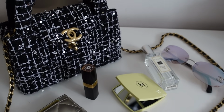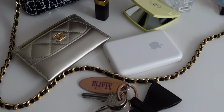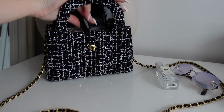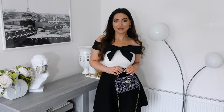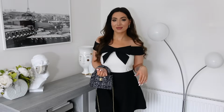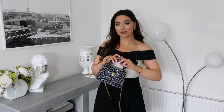Compared to the small bag, and bear in mind this is also the smallest size, as I mentioned in the beginning of this video, it does exist in larger sizes. This one fits a decent amount, so I do find this to be very practical, a great everyday bag, but also an evening bag. It does look very preppy and you can easily dress it up, so to me it is such a great style of bag.